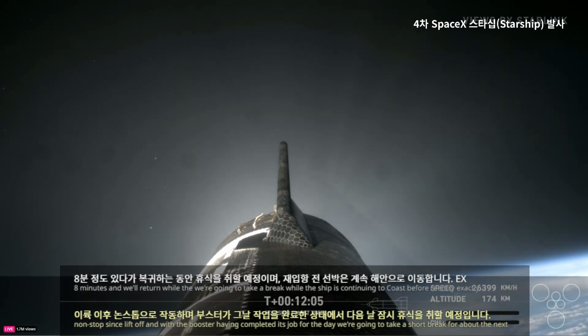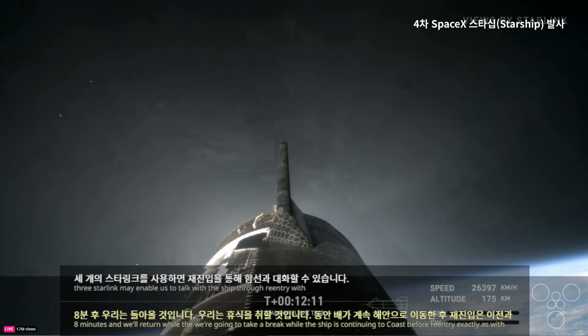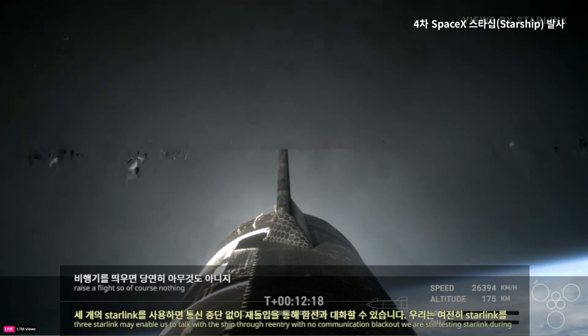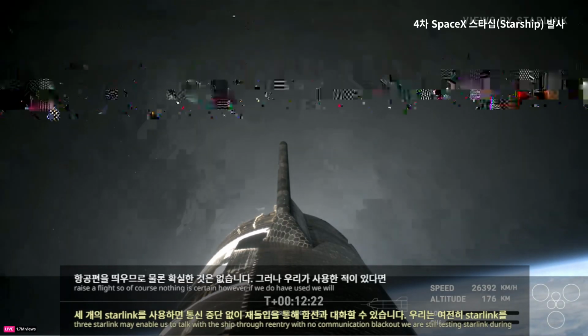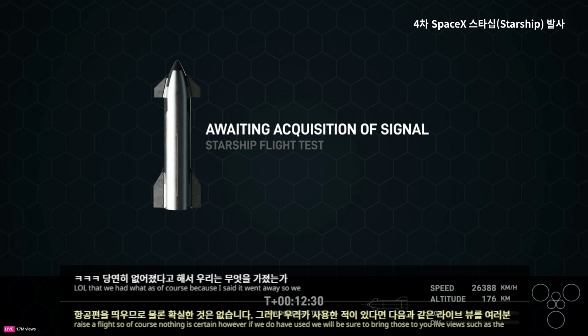Exactly. As with Flight 3, Starlink may enable us to talk with the ship through re-entry with no communication blackout. We are still testing Starlink during this phase of flight, so of course nothing is certain. However, if we do have views, we will be sure to bring those to you live. Views such as the one that we had. Well, of course, because I said it went away. So we will try to bring those to you live.